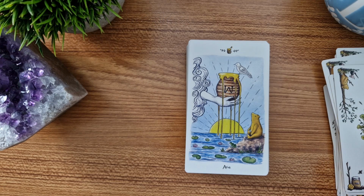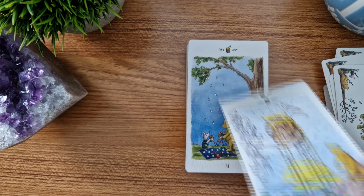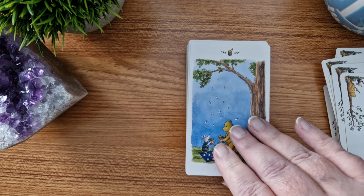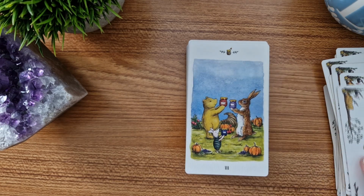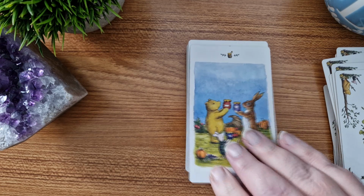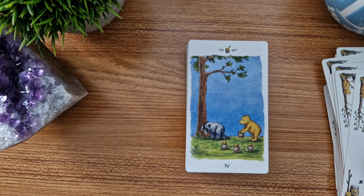All right. So this is the suit of honey pots, I guess. Is that what they'd be called? Not sure about that. But it would relate to the suit of cups, of course. And that's the 2. We'll just go with cups. Oh, that's the 3. These look so good. That's the 4.